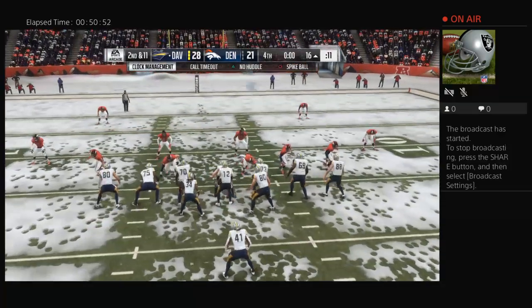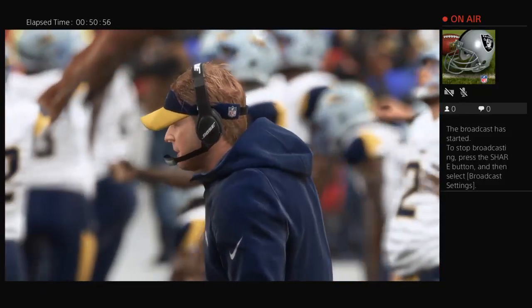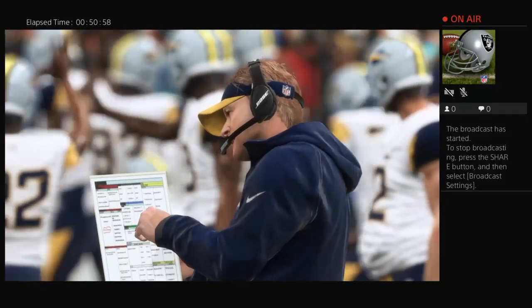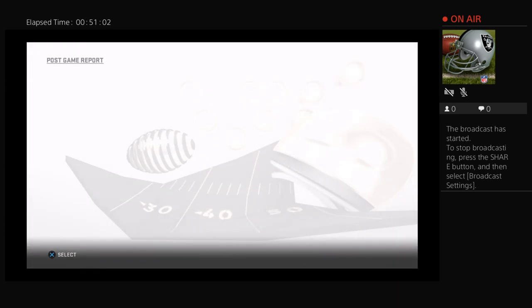Well, partner, there's something special about a game in the snow. Just always fun in these elements, although a little chillier up here in the open-air booth. The only thing that's not fun is that we got the mid-game no.